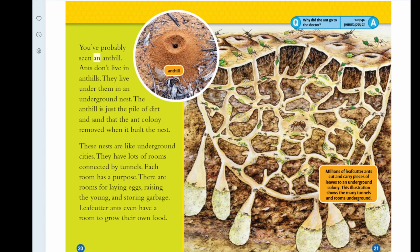You've probably seen an anthill. Ants don't live in anthills. They live under them in an underground nest. The anthill is just the pile of dirt and sand that the ant colony removed when it built the nest.